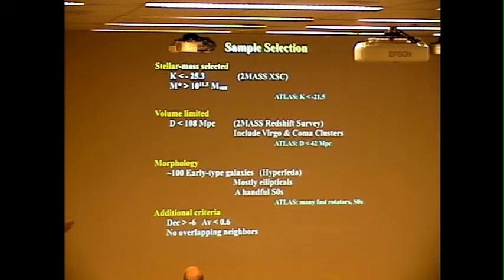And again, in contrast to ATLAS 3D, when they went from SAURON to ATLAS 3D to increase their sample, they picked up a lot of fast rotators. Whenever you hear their talk, they say early type galaxies are not necessarily the slow ones. In fact, most of them are fast rotators, and the reason is they are picking up the lower mass galaxies that are mainly S0s. For us, most of our galaxies are ellipticals, and there are a handful of S0s. And there are some additional criteria on extinction, and obviously we're in the northern sky.